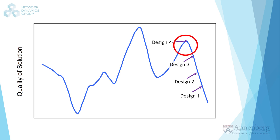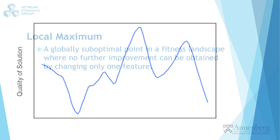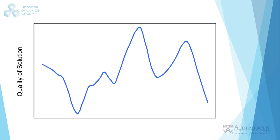The challenge in complex problem solving is that it's easy to get stuck in what's called a local maximum or a local optimum. The only way to get any further improvement after you reach this point in the design space would be to change many features at once. In other words, we would need to jump to an entirely different part of the solution landscape in order to find anything better. So you might be asking yourself, why don't people just jump to the highest part of the landscape? Remember, in real life, we don't actually have a map of the full landscape. So making big changes, changing a lot of features at once, is really risky.